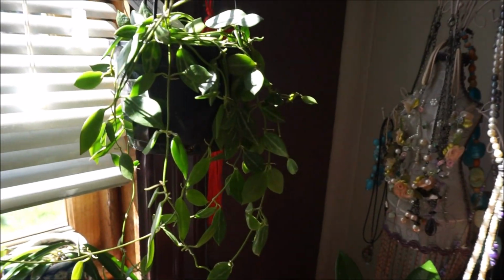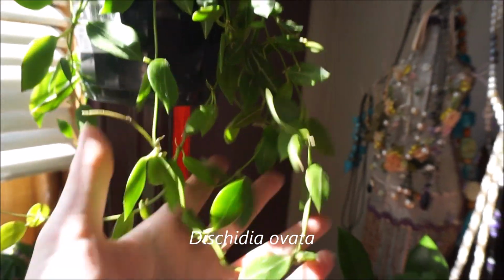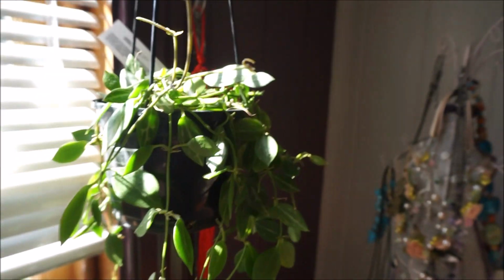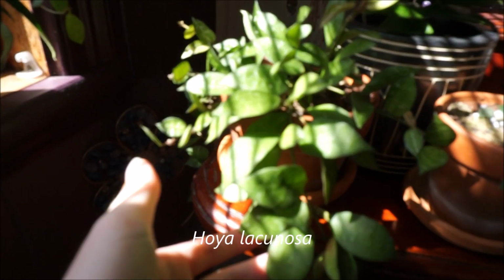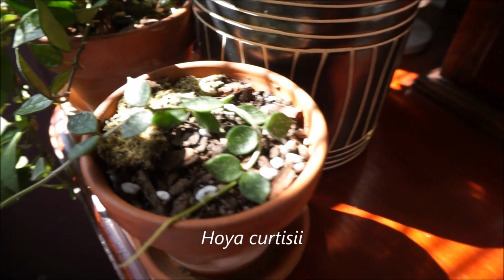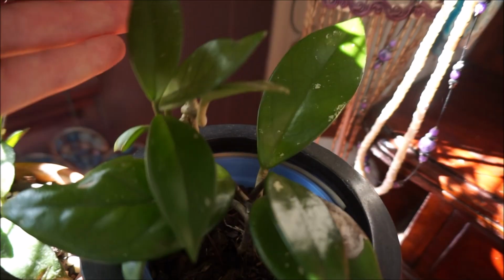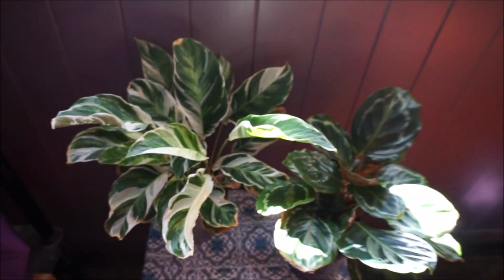Then hanging here, this is my Dischidia ovata, or the watermelon Dischidia. It has been an incredibly fast grower for me. This is my Hoya lacunosa. Then here, this is my Hoya cartesii. And then this is my Hoya carnosa. So yeah. Then down here I have two Calatheas.